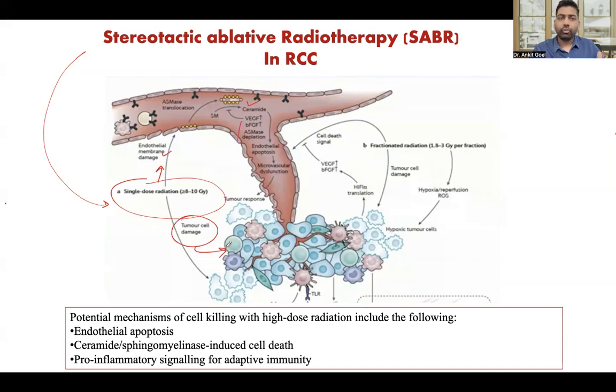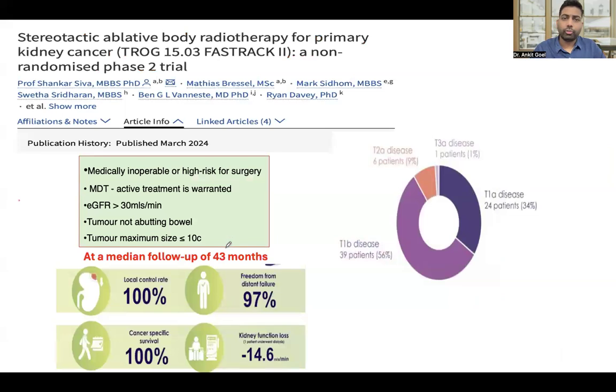Now, what are the evidences? We'll stick our discussion to localized RCC, and there are two important pieces of evidence currently available for justifying its role. The first is the FAST-TRACK 2 study, which is the latest one, published in March 2024. The FAST-TRACK 2 trial included around 70 patients, and most of them had T1A and T1B disease. These were patients who could not be operated on because of medical reasons or high risk for surgery, and they were neither candidates for active surveillance. They made sure that the tumor was not abutting the bowel, and the GFR was more than 30.